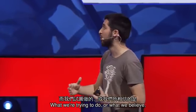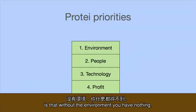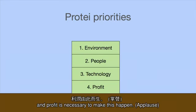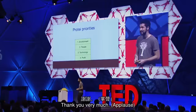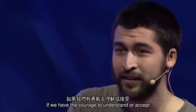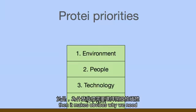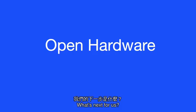What we're trying to do, or what we believe, because this is how we believe the world really works, is that without the environment, you have nothing. We are the people, so we need to protect each other. And we're a technology company, and profit is necessary to make this happen. If we have the courage to understand or accept that this is actually how the world really works and this is the order of priority that we need to choose, then it makes obvious why we need to choose open hardware for developing environmental technology, because we need to share information.